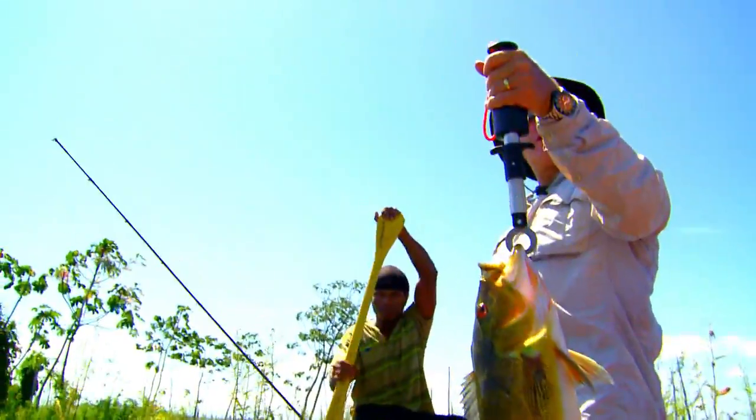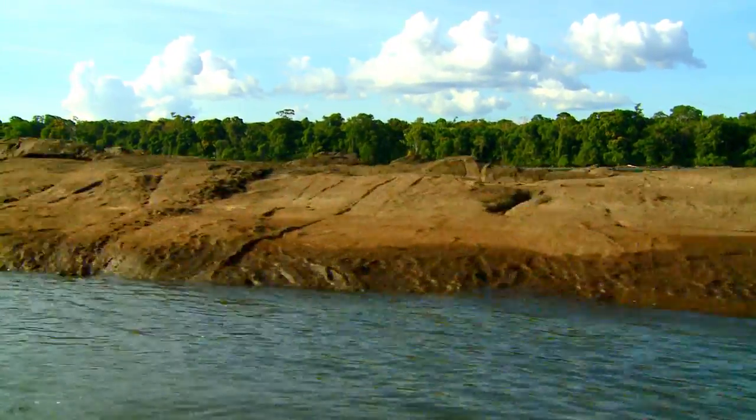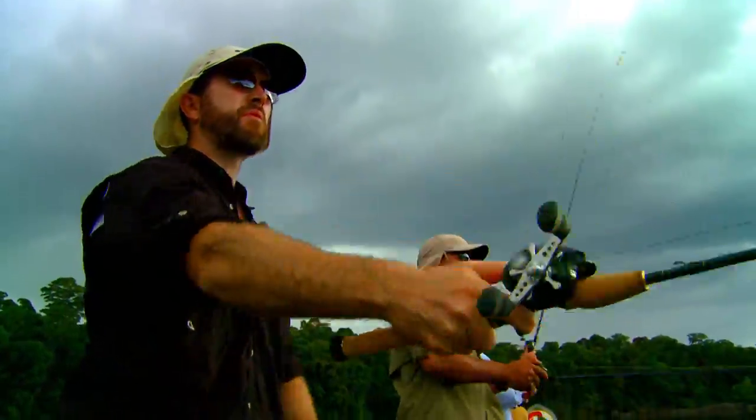Get in, man, get in the boat, get in the boat. Wow. Great one! Of course, we all want to catch the big one, and believe me, they're out there. Just to give you an idea of what we're talking about, take a look at this.